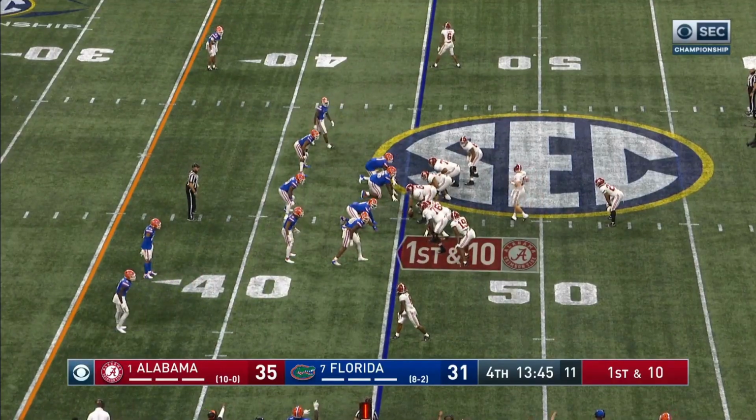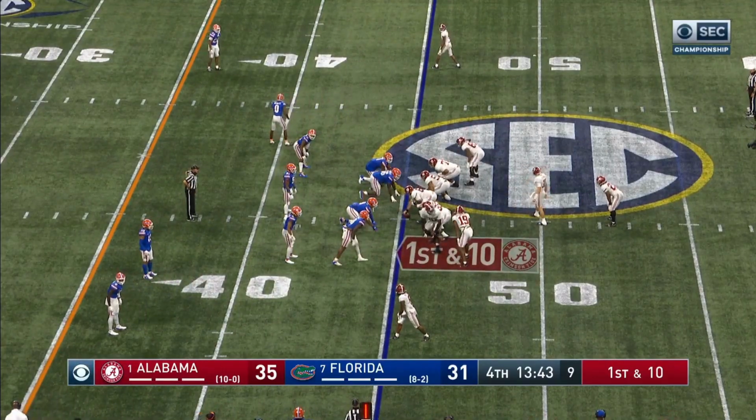A bit under 14 minutes in the fourth quarter, Alabama's in a pistol set, 12 personnel formation, which is 1 running back, 2 tight ends. Florida has 8 people in the box, and at the snap, they actually bring down the safety as well, so it's effectively 9 people on 8 blockers.